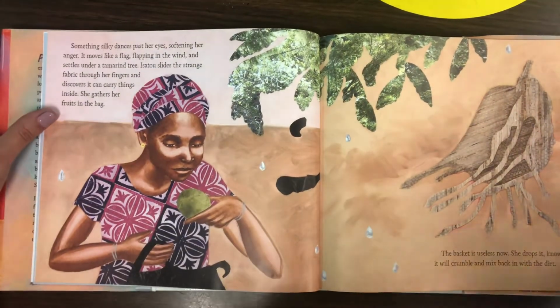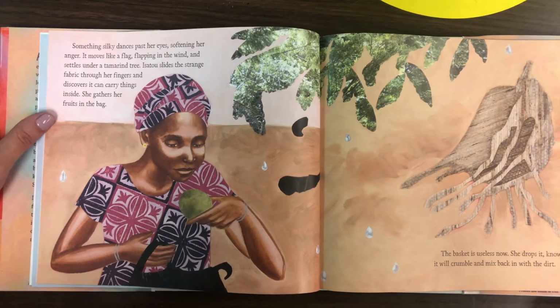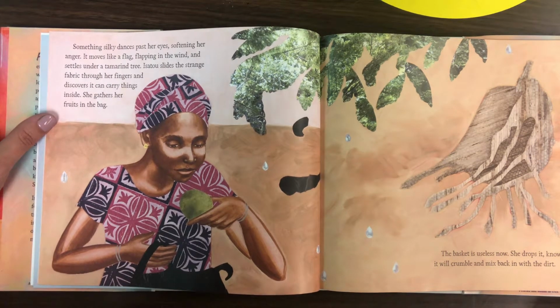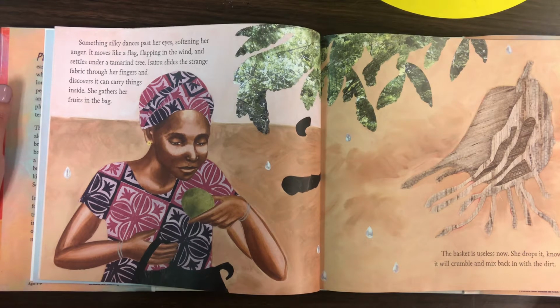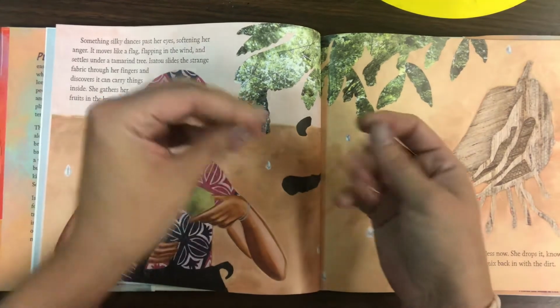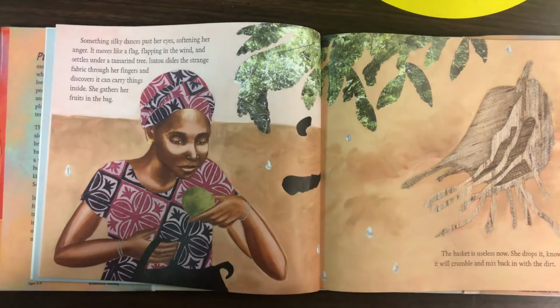It says something silky dances past her eyes, softening her anger. It moves like a flag. It is flapping in the wind, and it settles under a tamarind tree. Aissatou slides the strange fabric through her fingers and discovers it can carry things inside. She gathers her fruits in the bag. So she's discovered, blowing in the wind, there was a plastic bag, and she picks it up and she feels it. It feels a little bit different. She discovers you can put things inside of it.